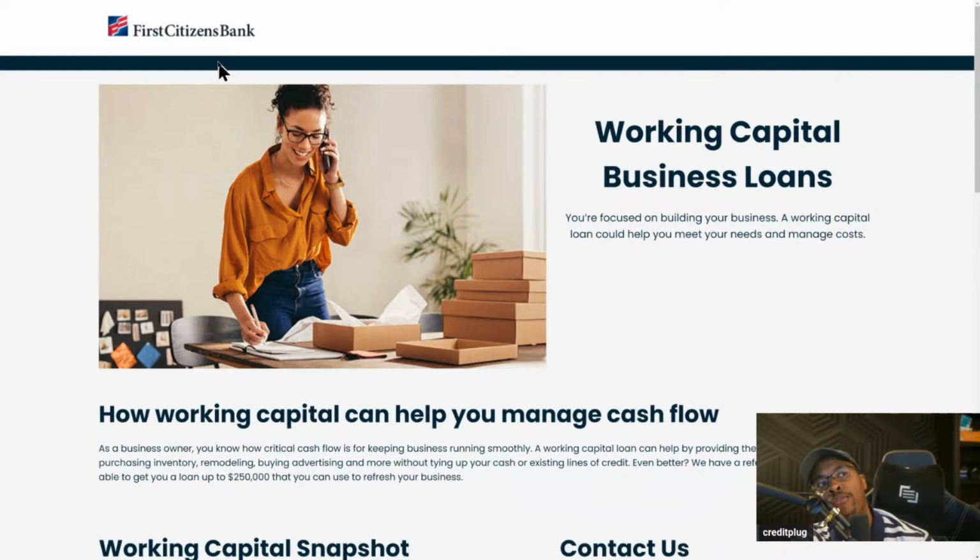Now, the reason why I didn't go over First Citizens traditional products is, again, it's going to be limited in scope, but their working capital business loans are a little bit different. Now, again, just to differentiate working capital versus a term loan versus a line of credit. Whenever you hear working capital, usually that means auto debits from your business checking account, right? That could be weekly, that could be monthly, that could be daily. A term loan is going to be fixed payments on a specific date. And usually as the borrower, you're initiating that repayment. Whereas with working capital, they're just automatically deducting it.